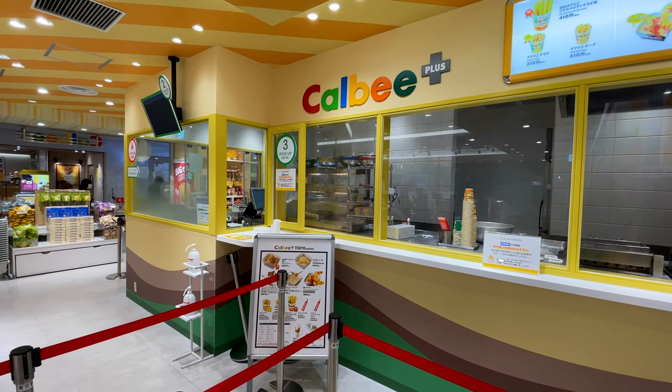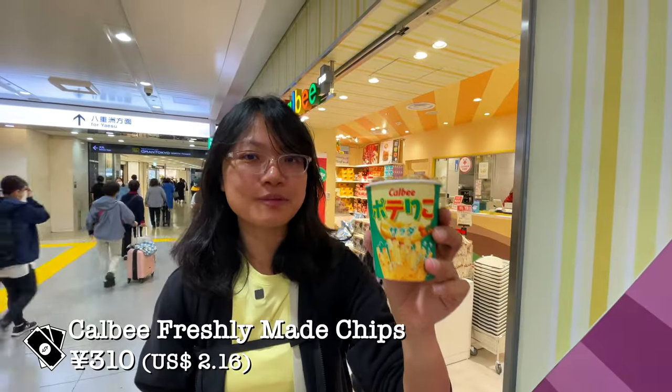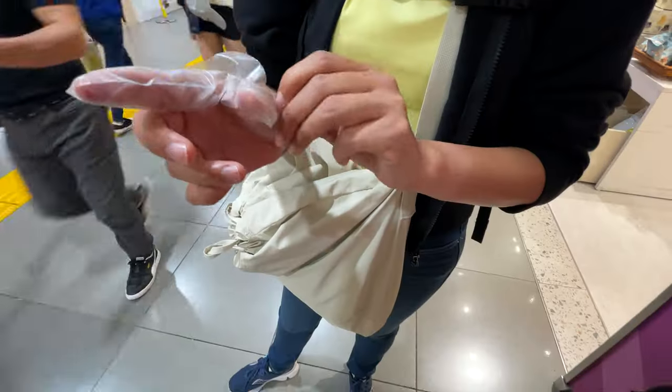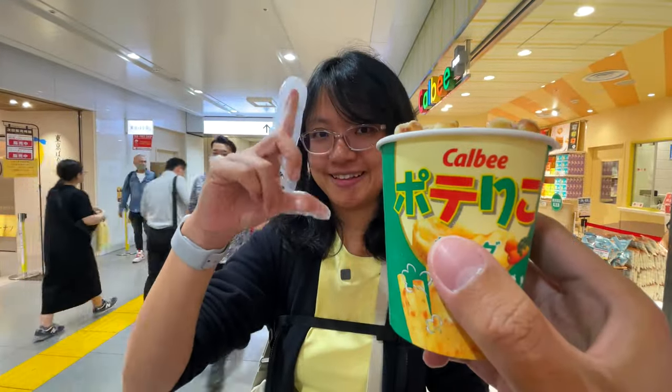We are now having another must-eat when you are in Japan. It's the freshly made Calbee potato chip. Before we eat it, the glove is very cute. It's built specifically for a potato chip. It only covers two of your fingers, which you will use when you are eating potato chips.